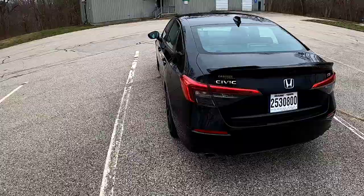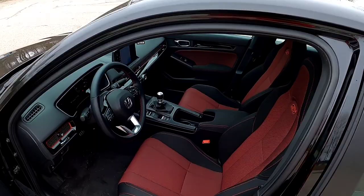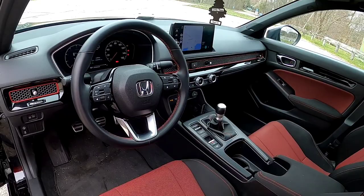Oh, I love it. I absolutely love it. Everything about this car so far. Like the red seats, the SI embroidered in them, the red on the doors, the infotainment. The 6-speed manual transmission is phenomenal.